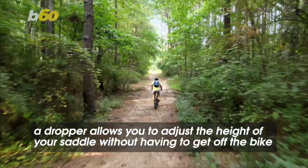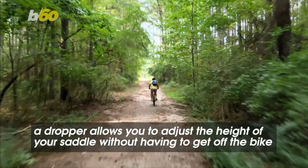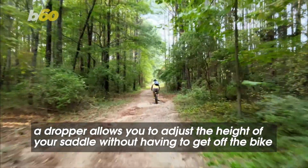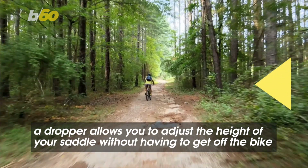Pacific Northwest Components reports that a dropper post allows you to adjust the height of your saddle quickly without having to get off the bike or even stop moving.